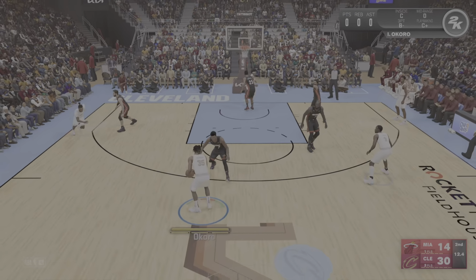Lowry deciding where to go with it here. It's tipped. It's stolen by Allen. Bounce pass from Garland. And stolen by Kyle Lowry. Oh, and a fast break for the Heat. Lowry leading the charge. And yes, it's good. Adebayo's got 8. Oh, wow. 4 of 5 to start the half.